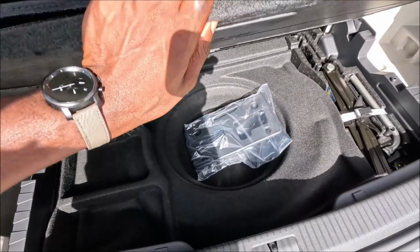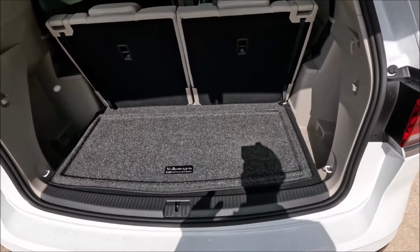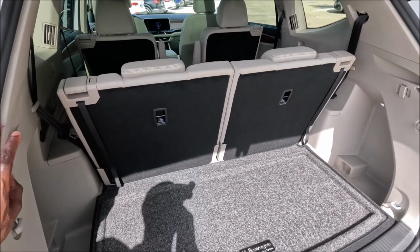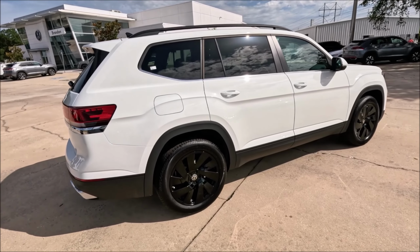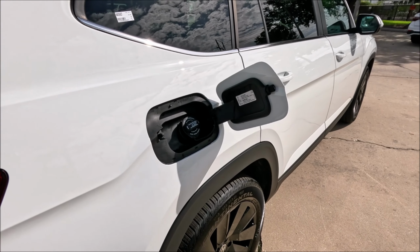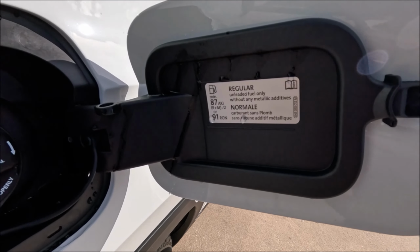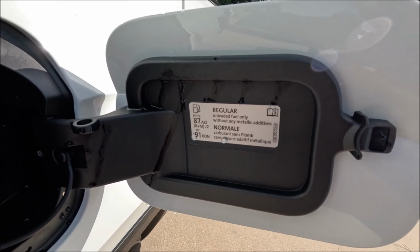So you have plenty of room when it comes to this model. I think it's the most practical in the lineup because of that. And wow, this is some great space. We'll go check out the interior in just a moment, but wow. When it comes to fuel economy, for the 2-liter, you're looking at 20, 23, and 27. That means 20 combined city and highway, 23 for the city, 27 for the highway, and regular fuel can be put inside of the Atlas.